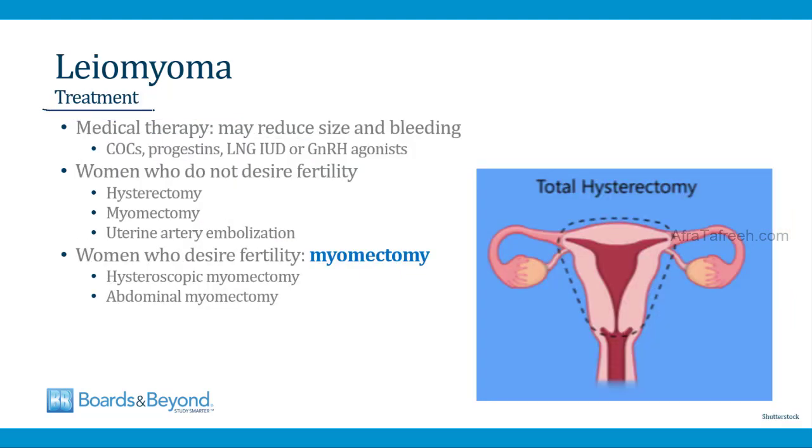Okay, let's talk about the treatment of leiomyoma. There are a couple of options for medical therapy that can reduce the size of fibroids and the amount of bleeding from fibroids. The idea behind most of these drugs is that progestins oppose the effects of estrogen. So if you give a woman a drug with progestins, that will often lead to shrinkage of the size of fibroids.